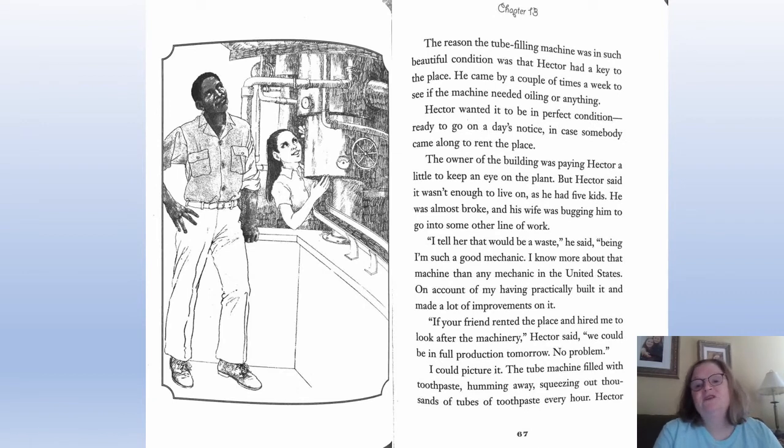The reason the tube filling machine was in such beautiful condition was that Hector had a key to the place. He came by a couple of times a week to see if the machine needed oiling or anything. Hector wanted it to be in perfect condition, ready to go on a day's notice in case somebody came along to rent the place. The owner of the building was paying Hector a little to keep an eye on the plant. But Hector said it wasn't enough to live on, and he had 5 kids. He was almost broke, and his wife was bugging him to go into some other line of work. I tell her that would be a waste, he said, being I'm such a good mechanic.